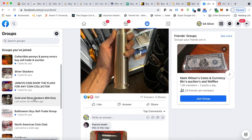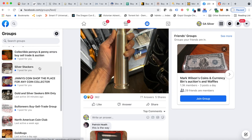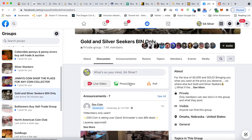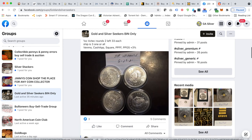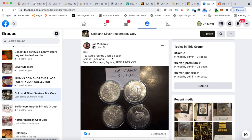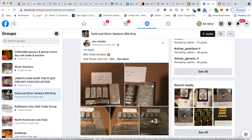There's tons of groups. This is my actual Georgia Silver Hunter account, and I'm a part of a number of different stacker groups, collectible pennies, gold and silver seekers. All kinds of stuff out there that I just peruse throughout the day of people selling stuff. So here, I think this guy is selling Silver Shot. Here's somebody selling some Aztec coins, it looks like. And he wants 33 each for these rounds, which means he actually wants a pretty good premium. But you can find a lot of really cool stuff out here. I've found silver at spot on Facebook. With premiums up so high, even in private sales, be prepared to spend some premium.